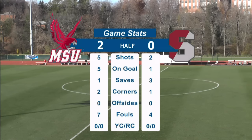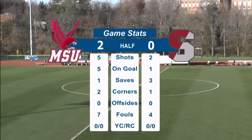You can see Sullivan a lot. Takes the free kicks, takes the corners for the Red Hawks. She's all over the field. And Eustace just shutting down Springfield on the far side in the first half. They both received all-conference mentions.